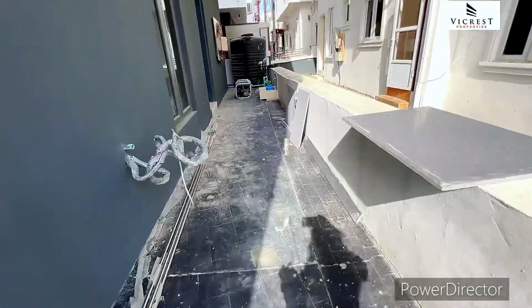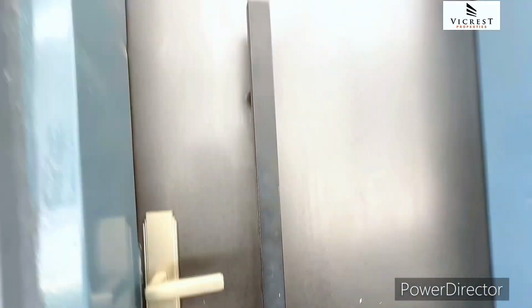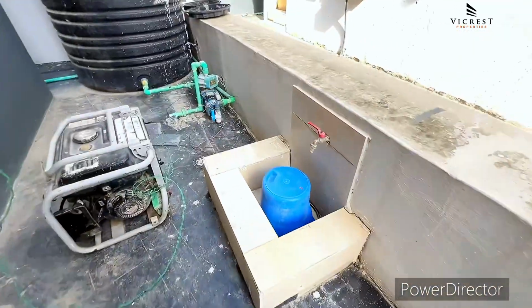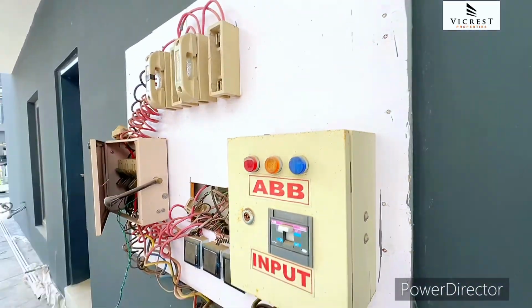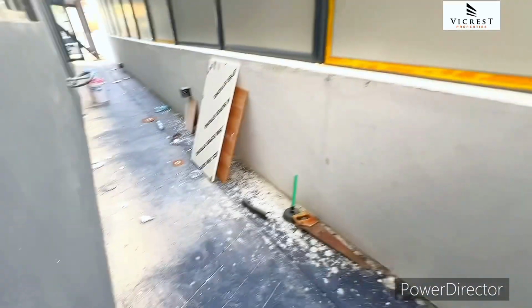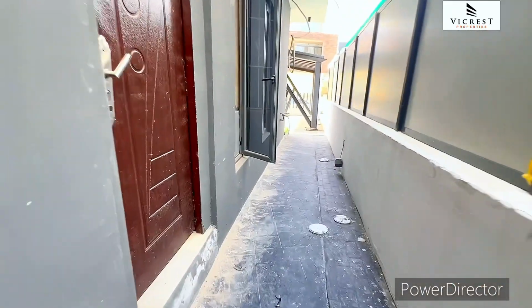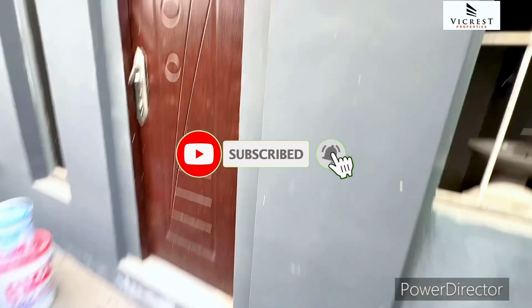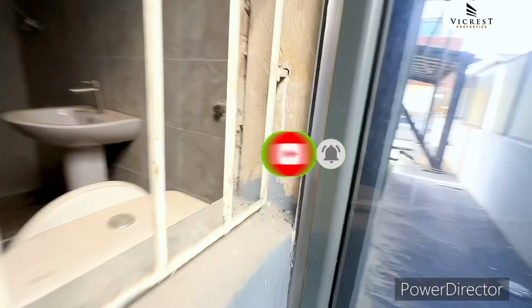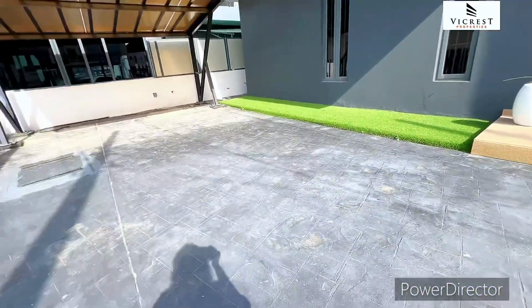So this is the back. So this is the kitchen exit door. You have a tap here. So you have your borehole here. Your tank. You have this. So that's the BQ. The door is locked. So this is the toilet and bathroom for this BQ. So this is the only unit in this house.